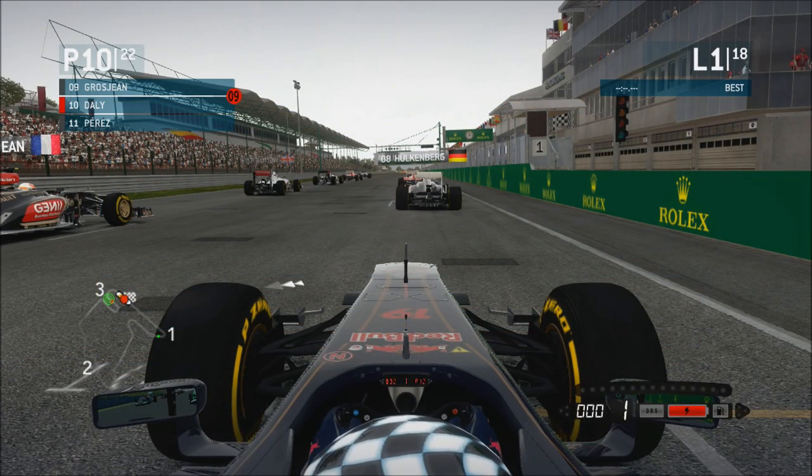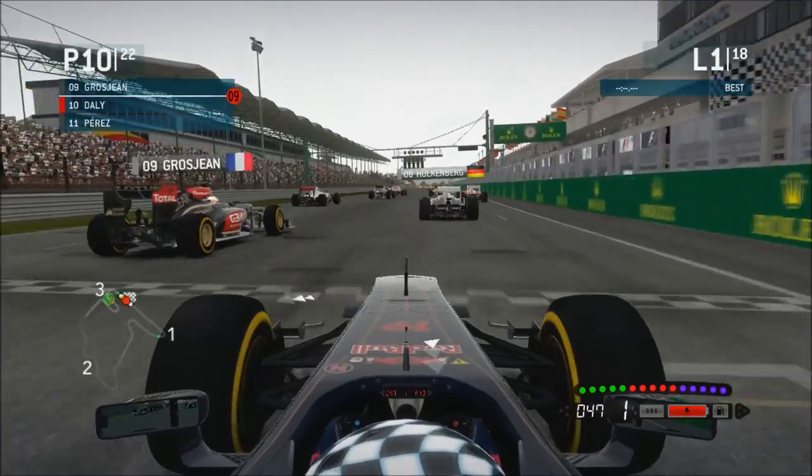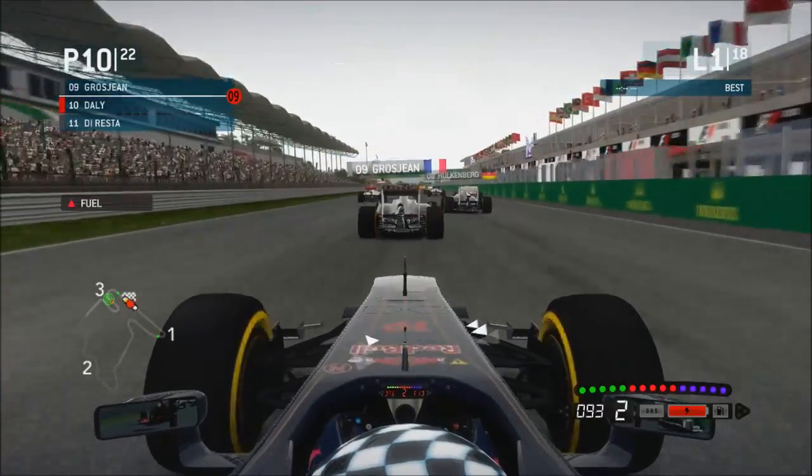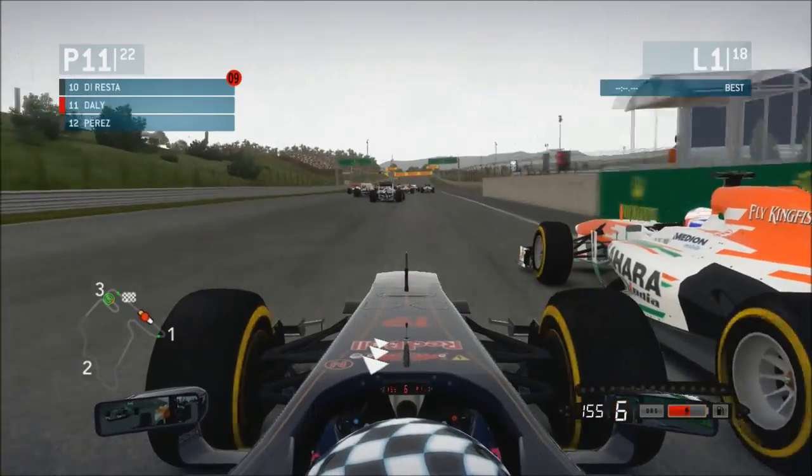Alright, so here we are on the grid for the Hungarian Grand Prix, starting in 10th place because somebody got a 20 place grid penalty in practice, and away we go. Let's get this bad boy off the line, up into fast, use a bit of curves, and it looks like once again we've been mugged in second, third and fourth gear.